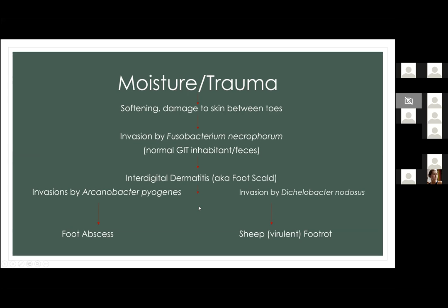Now, we've all had sheep that, and often for me, it's like the ram I was hoping to use in a week all of a sudden gets a swollen claw. And he actually gets a foot abscess. That's not foot rot. That's actually where some mild foot scald got another bacterial infection on top of it called Arcanobacter pyogenes. Sometimes that's pretty stinky itself and caused an abscess that can actually affect their joints. So that's just kind of a slide worth remembering how all that works.